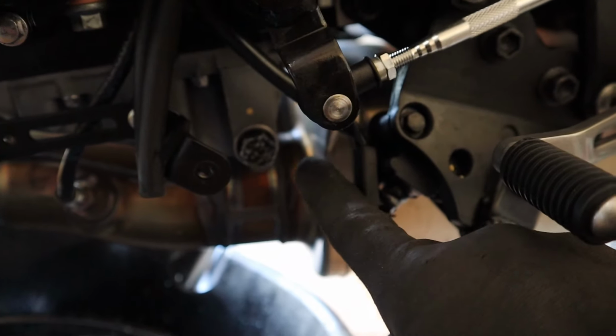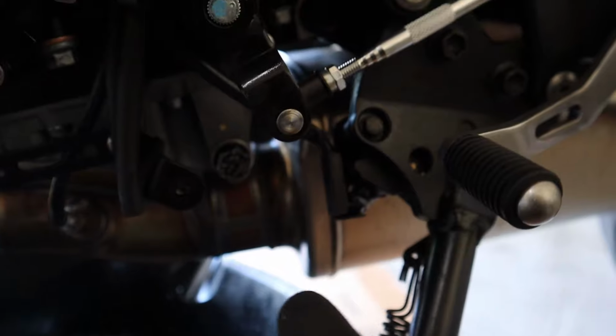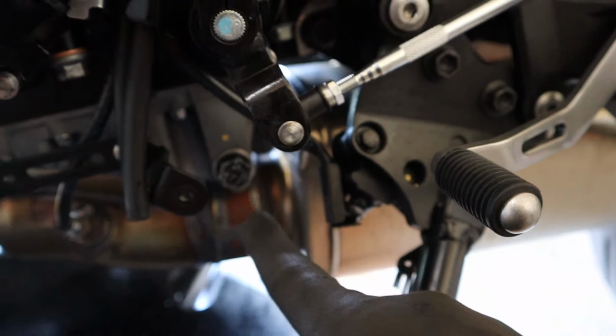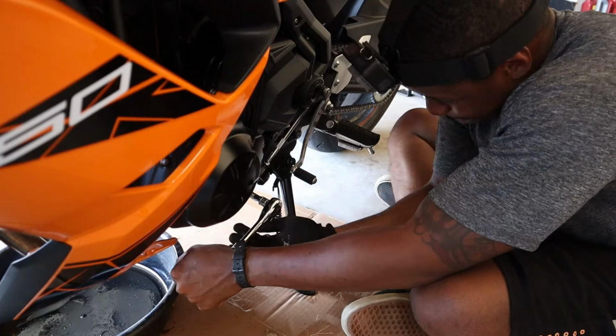And then here's where you're gonna wanna locate this drain bolt right here. So you're gonna wanna locate your shift lever, and then look over here, you'll see your drain plug, and then go ahead and get everything drained. This will be a 17mm plug.